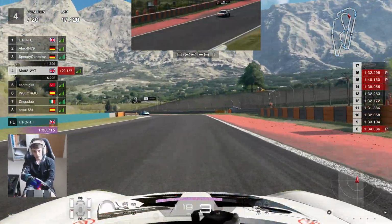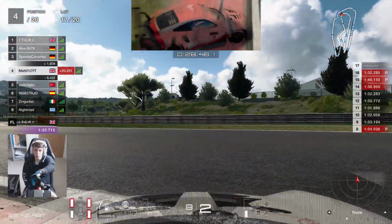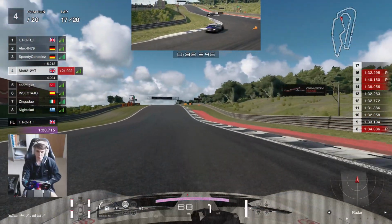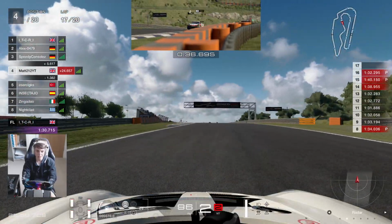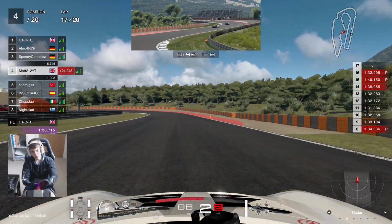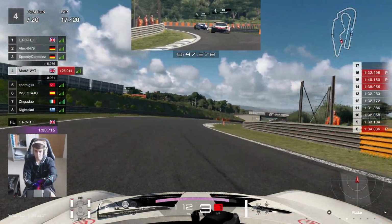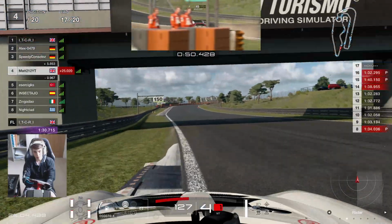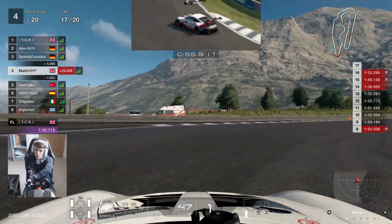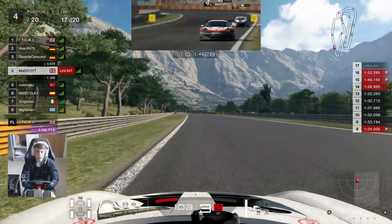Yeah, P3 should be doable, but P2 might be a bit of a stretch still. That's not going to help us. Come on, hold on to it. No, just clip the grass. As soon as I say that. That's done a load of damage to the rubber as well. Don't want to give up on P3 though. Come on, we can do this, I believe.